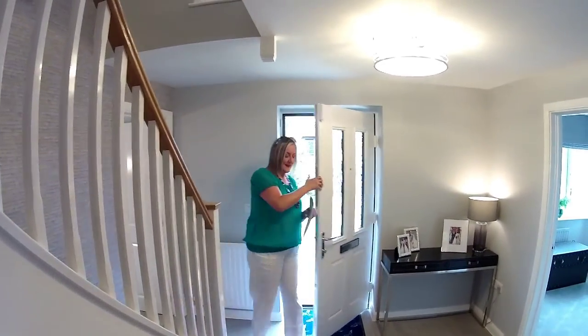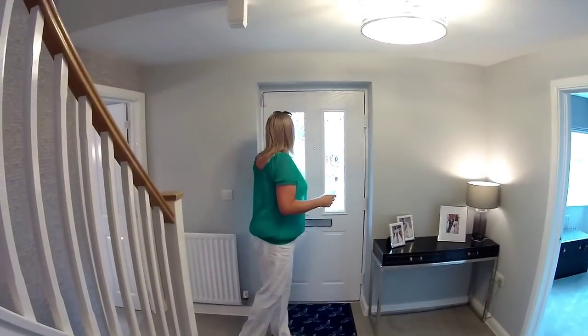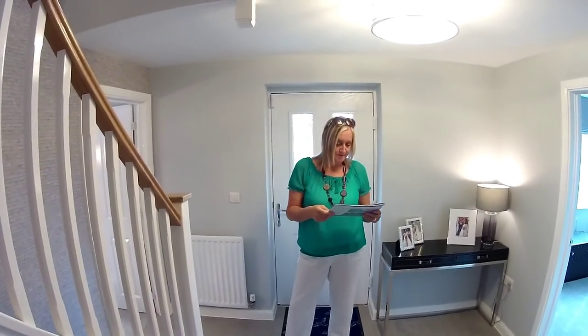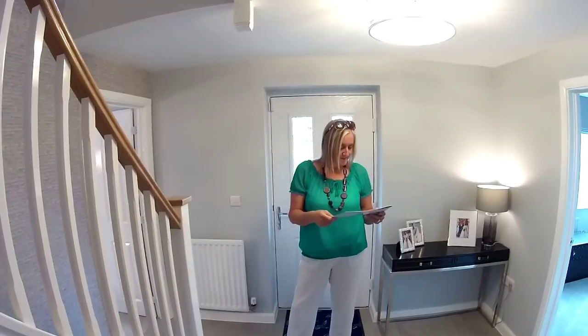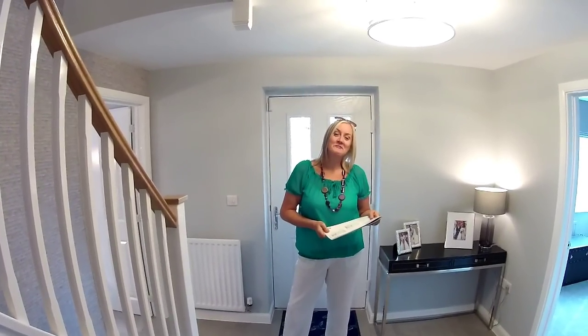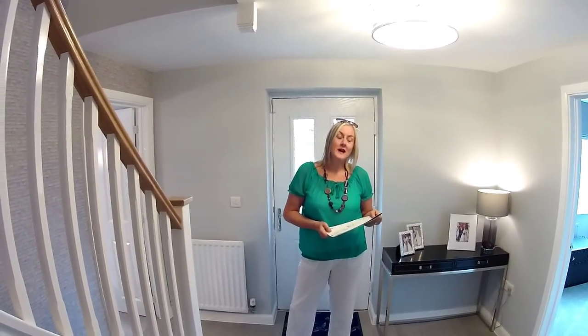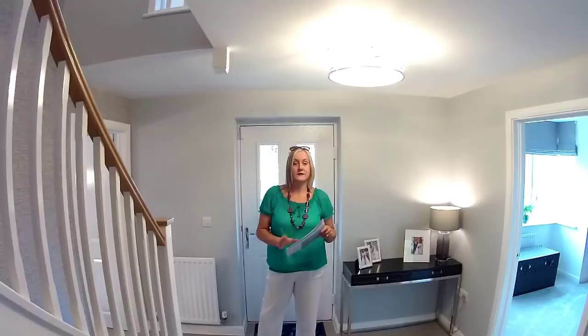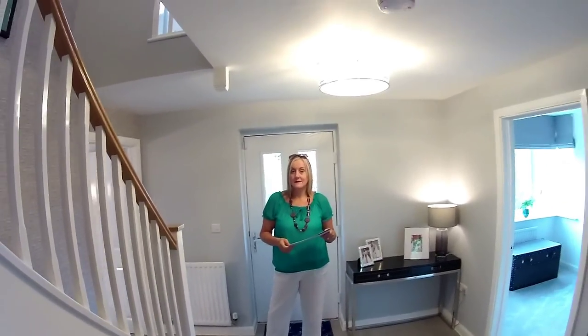Hello, welcome to the Ascot. Yes, and that's at Nightingale Fold by Bovis Homes at Steeple Claydon in Buckinghamshire. And the Ascot is a favourite, it's beautiful, probably one of my all time favourite house types. It's just gorgeous. It's got five lovely bedrooms brimming with space.